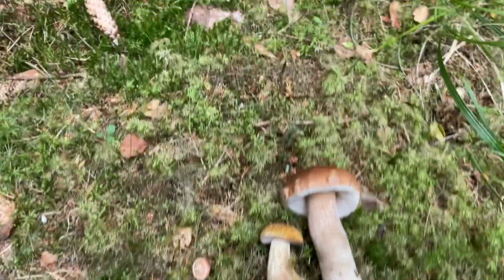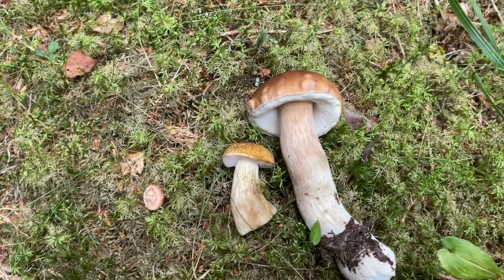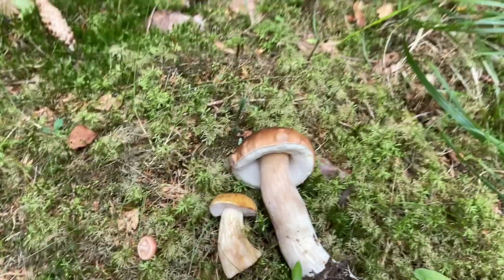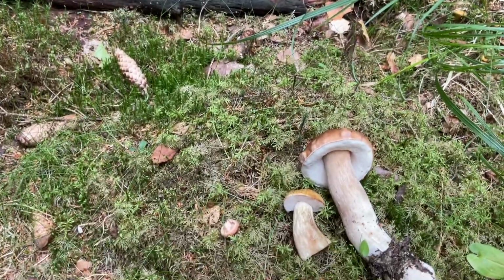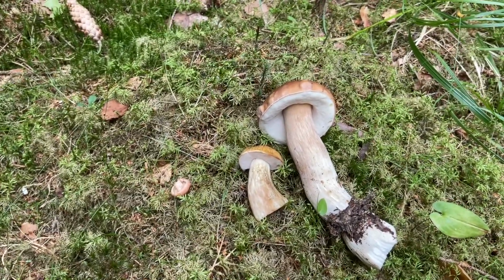And here they are. So I just found on the left side is the bitter bolete, and on the right side, the real bolete. And this is so bitter, the taste of this, that even one piece could ruin the whole dinner. And I've made that mistake. But nowadays I do see the differences.